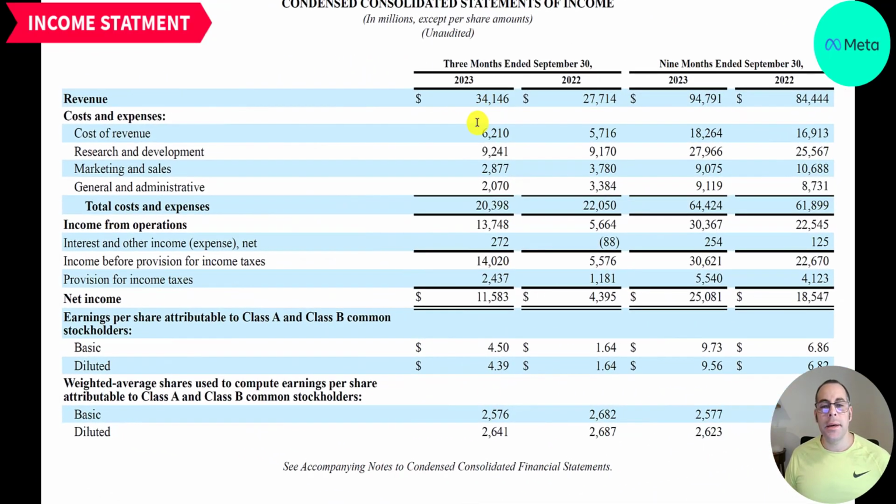Let's go back to the income statement. All the expenses directly related to generating the revenue, $6.2 billion. R&D, $9 billion. Marketing, $3 billion. G&A, $2.1 billion. So total expenses, $20 billion. Operating income of $13.7 billion. Great margins. Their operating income last year, the third quarter of 2022, was $5.7 billion.